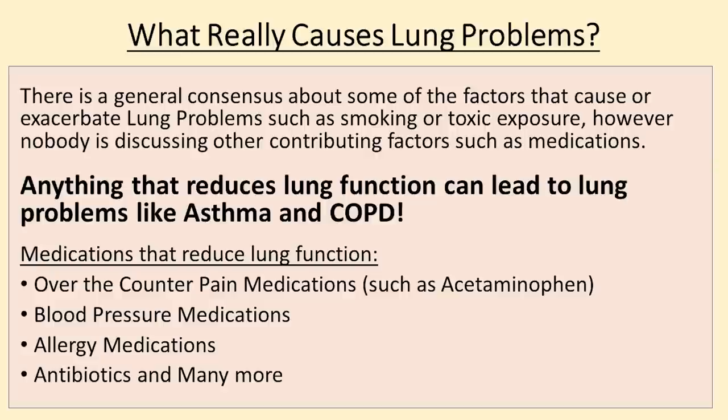So what really causes these lung issues? It's really a tissue production problem. The general consensus is that factors exacerbate lung problems, such as smoking and toxic exposure, but nobody's talking about the medications, how those can contribute to it.